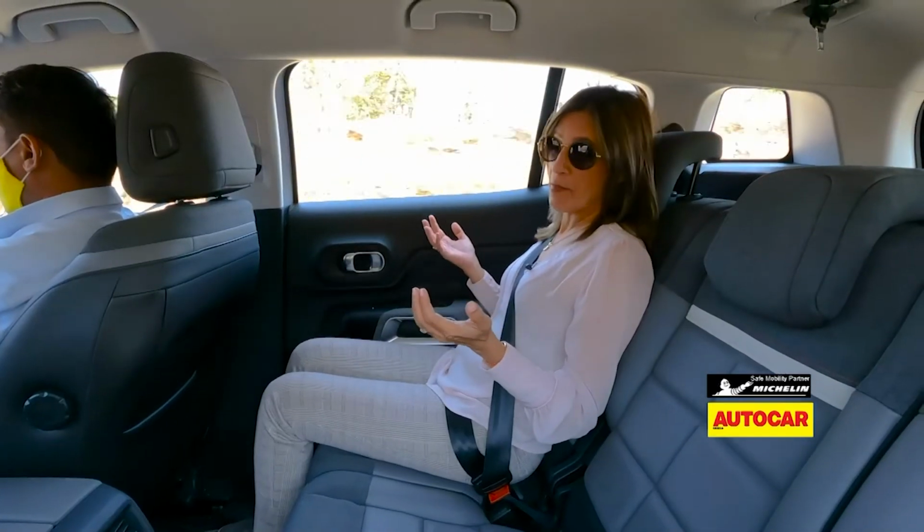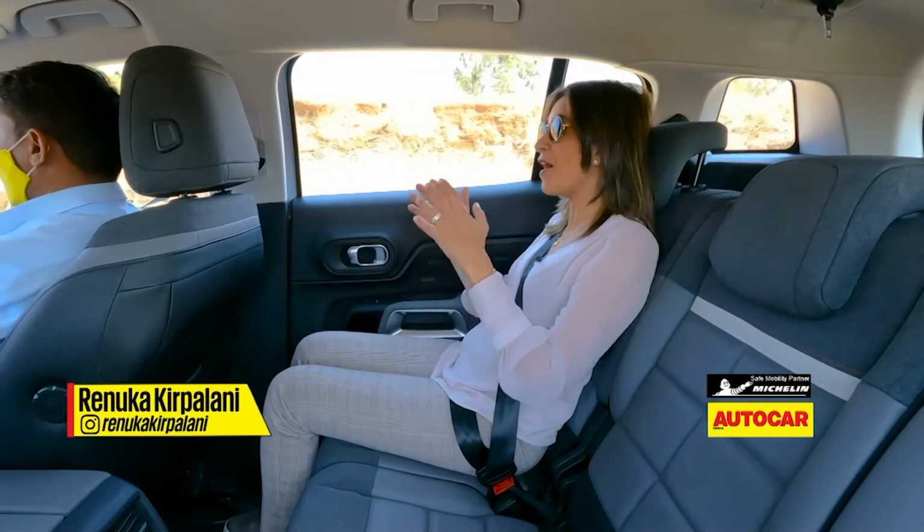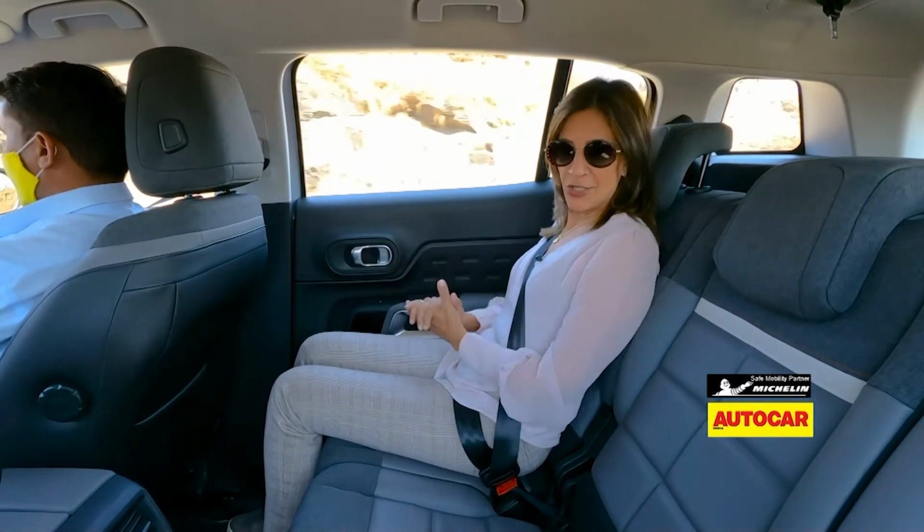So the back seat's probably the best place to start off the test drive, because Citroen have been talking about the flying carpet-like ride quality. So let's give that a go.